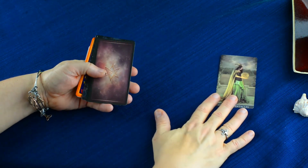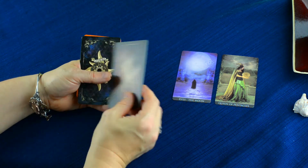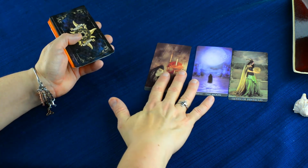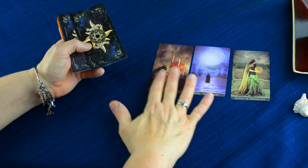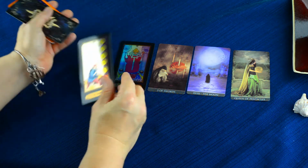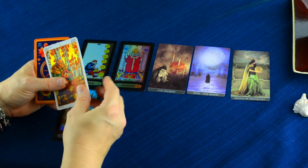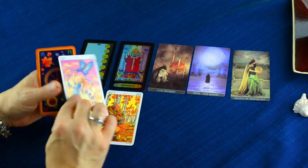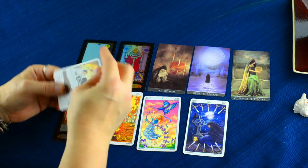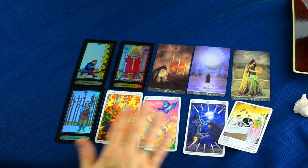We got the Queen of Pentacles, the Moon card, the Three of Swords, the Hierophant, the Eight of Pentacles, the Nine of Wands, the Four of Pentacles, the Seven of Cups, the Ten of Swords, and the Marriage card.